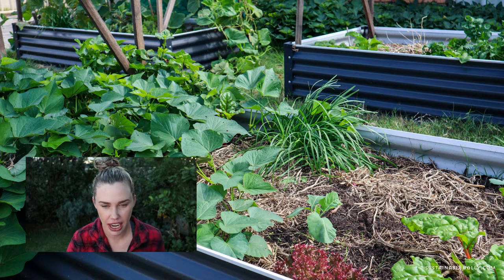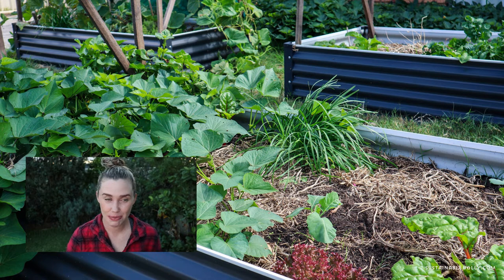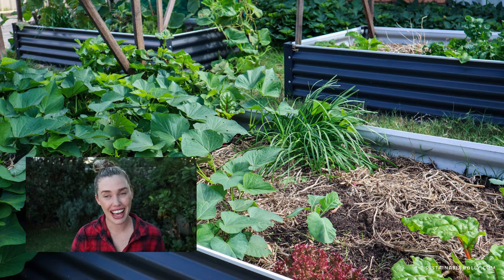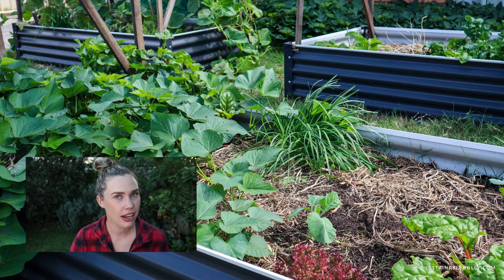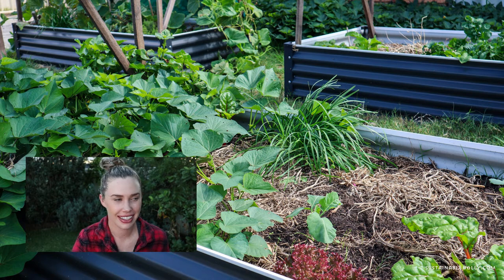And you could try your rocket for a spice. Oh, that could be a good idea. It is definitely got a kick to it, that's for sure. Dehydrating it, maybe I could make like a rocket pepper. Be good as well.